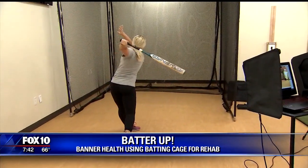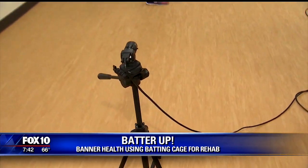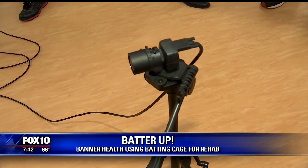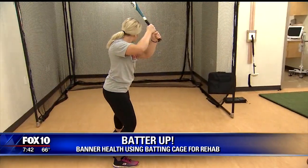So we have a slow motion camera analysis hitting cage here. What we can do is take your young athletes, your weekend warriors, and put them through a slow motion camera analysis to look at their hitting mechanics and at ailments that might be happening, in order for them to basically train like the pros and get as much rehab and as much information about their bodies as we can.